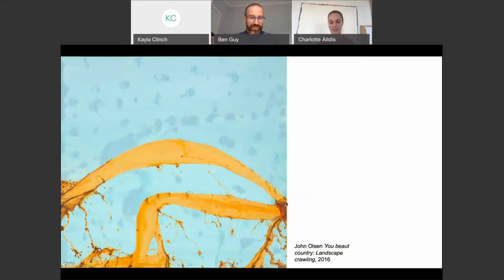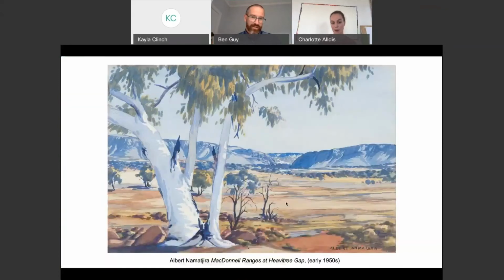Yeah, fantastic. The other artwork that I want to share is a very different contrast to our last image. This one is by Albert Namatjira, McDonnell Ranges at Heavitree Gap in the 1950s. I really like how soft and quite romantic this painting is. It might look like what you'd see with your eyes, but it's also very soft, and you can see they've used watercolor. It's a really beautiful insight, and obviously a spot that really meant a lot to him. I think it's really beautiful to see how differently we can paint landscapes.